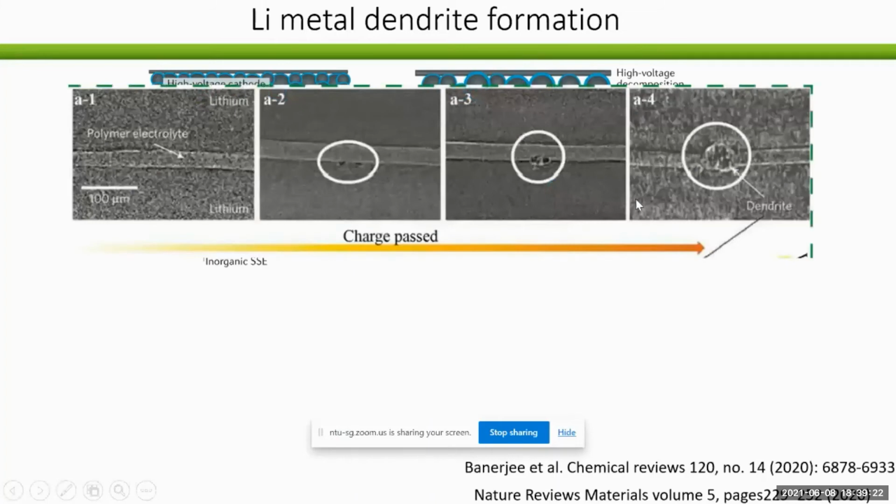For example, here is a nice example, which was done by Balsara from UC Berkeley. This is a very thin polymer electrolyte of maybe 30 micron, and you have lithium at the top and the bottom. Now see, once you pass charge, you see a very small defect here, and after a certain time you see the defect slowly increase. This defect is nothing but the polymer getting cracked, and lithium is growing, and after a certain time this whole polymer has been cracked and the lithium dendrite grows throughout the polymer and shorts the cell. This is what happens in the solid state battery.